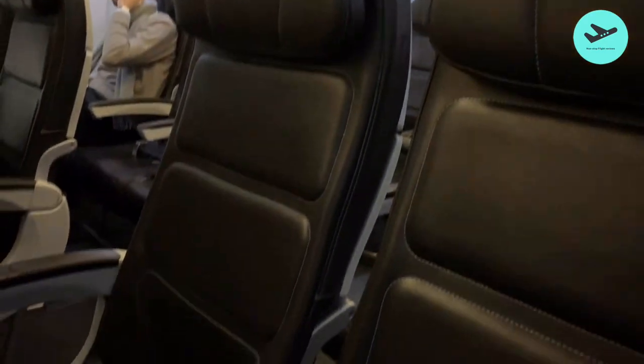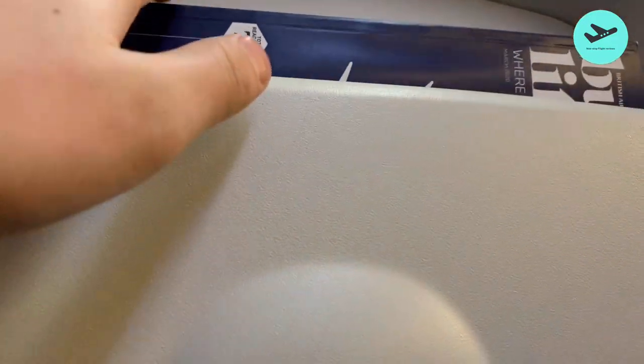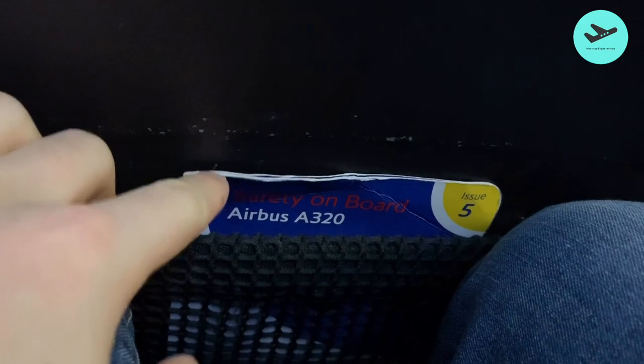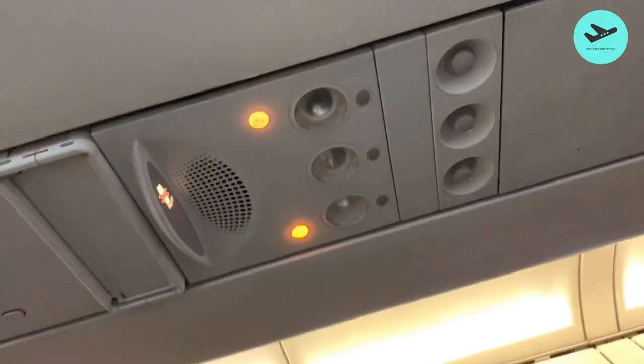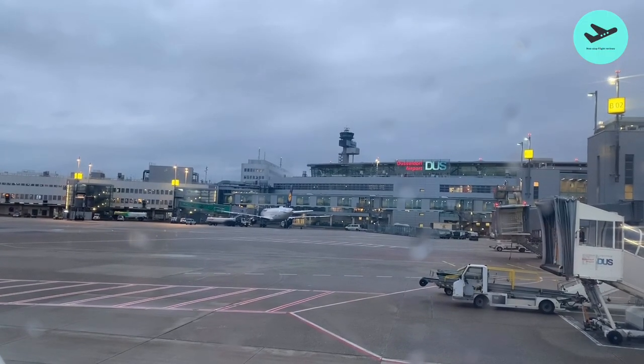So here is my seat. The legroom was okay, and then there was a magazine too, and the safety card. Pretty decent seat. Everything looks really clean and nice. The tray table is really nice, as you can see. It's really, really big as well, which is fantastic. The headrest was adjustable, which was really nice. Soon we'll pull back and then take off to London Heathrow.